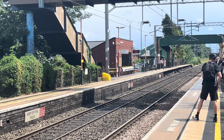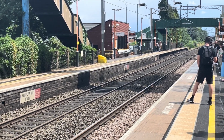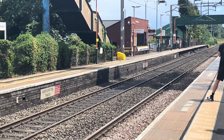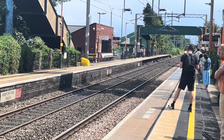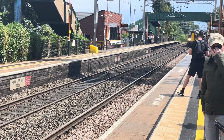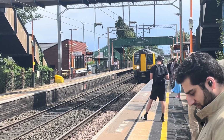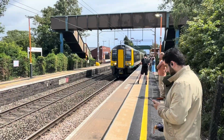Right, incoming is my train out of here in the form of the 1358 West Midlands Railway service to Hednesford via Birmingham New Street from Walsall. Coming in slowly but surely. Wind's picked up again. 350237.